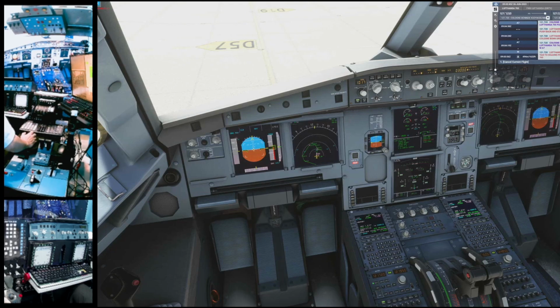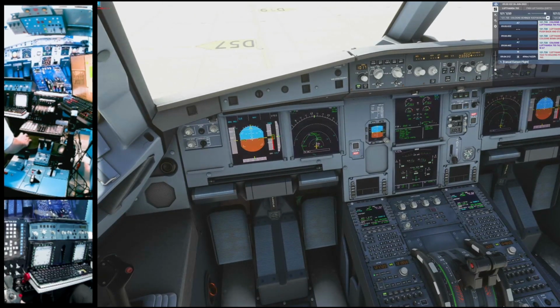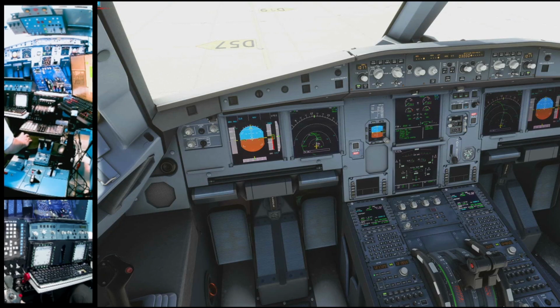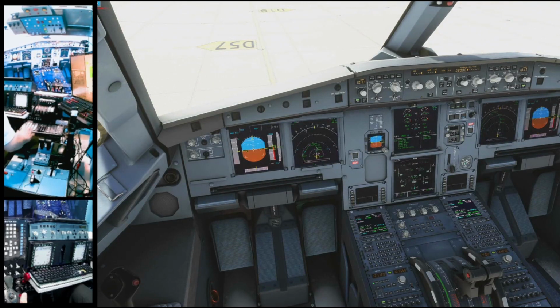And takeoff config normal, predictive windshear. Okay, done. And again, let's take Terr. Okay, so I'm done with this. Before taxi flow. Request taxi clearance received. Roger, cleared to taxi. Okay, let's taxi light on. Clear left side. Clear right side. Okay.